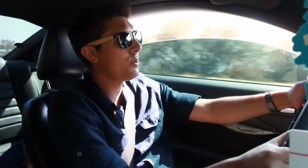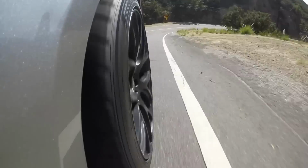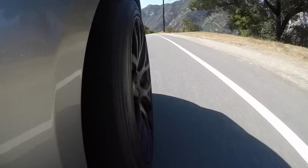Coming at speed, it allows you to not even brake that much, because with the old tires that I had, which were Goodyear Eagle F1 tires that came on my old stock wheels, the car would just push through corners. Like, there was no grip at all through the corners. So the car would just understeer. Now, with these better tires, it's just sticking, and it's actually going through the corners a lot better than it used to, which I'm super impressed with.